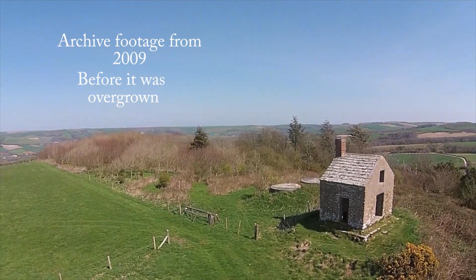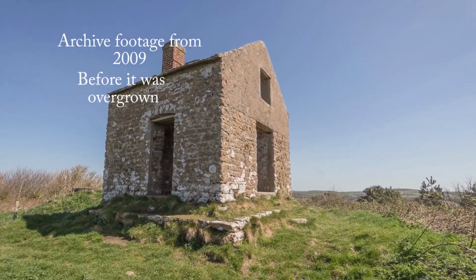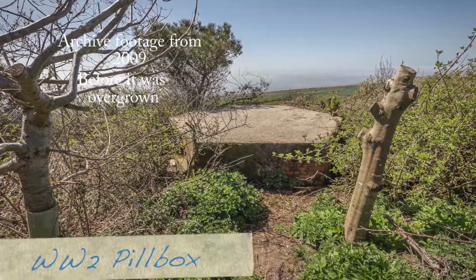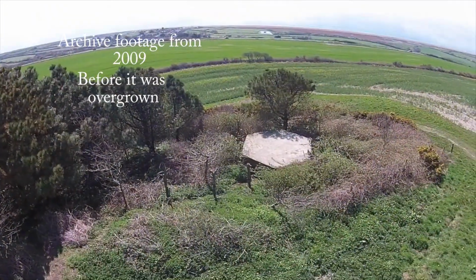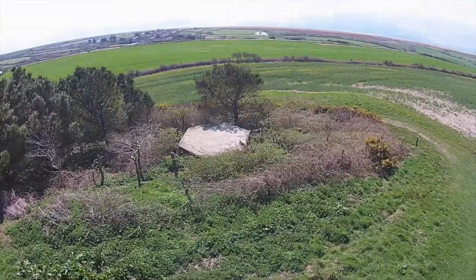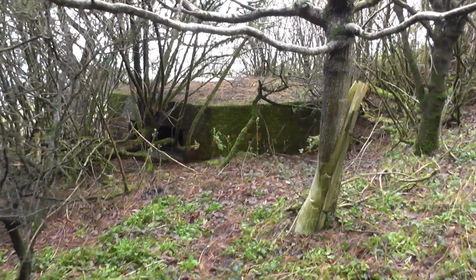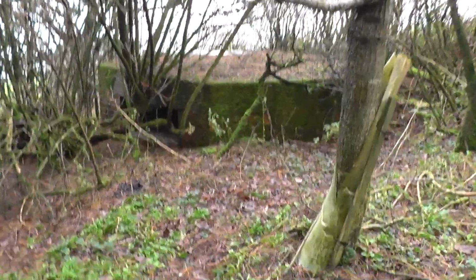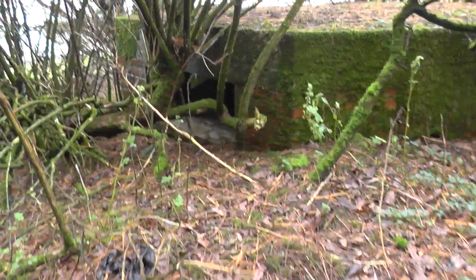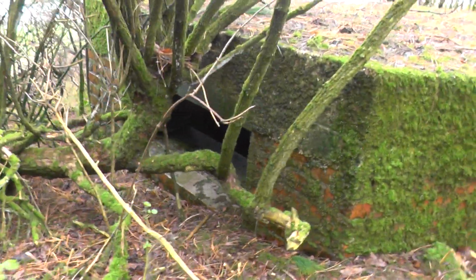So the 2 round things at the back of the lookout are water tanks to supply farms, presumably. And there's something here from the Second World War, a pillbox which was built and is now overgrown by trees, these millennium trees that were planted. But it's still in quite good condition, and inside it's dry.